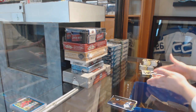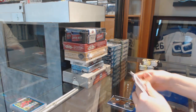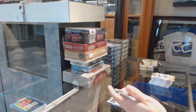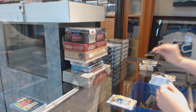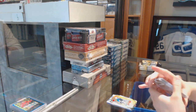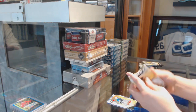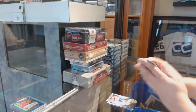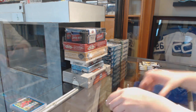Territories for the Canucks of Daniel Sedin. Blue of Stephen Nason for the Ducks, rookie of Chris Kreider for the Rangers. Teal die cut level 2, Archer's Urbe for the Sharks. I've got an all teal in this box. Low base. Montreal Canadiens. Silver of Zdeno Chara for the Boston Bruins.